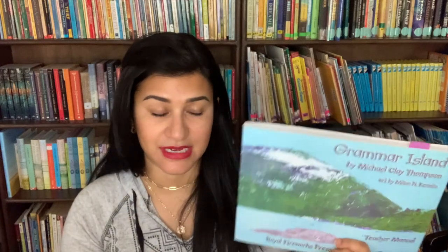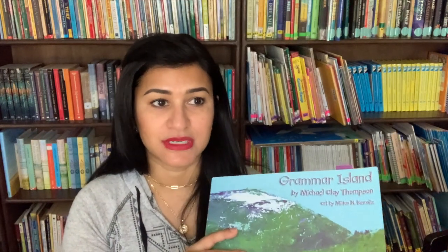One of the things that I've had on my shelf for a very, very long time is the Michael Clay Thompson Grammar Island series. Now, I bought this used. A homeschool mom was selling it, I think, in my second year of homeschooling, and I thought, I've heard great things about this. I'd actually heard Michael Clay Thompson talk, and I loved his style of teaching. I loved his approach to English, and so I thought I would pick this up.